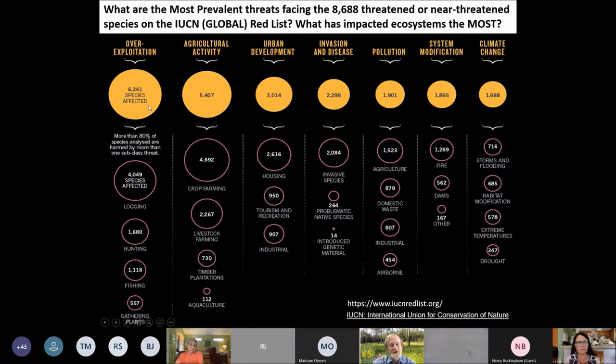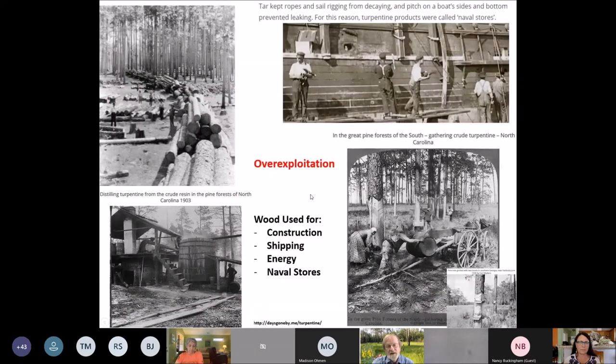So I want to show you a couple of these things, as you can see. By the way, as you see here, climate change is over here, but it's up and coming. But really, most of the loss has been in this area. So the first one is looking at overexploitation. And of course, longleaf pines are really fantastic trees for lumber building. It was used for everything, telephone poles, et cetera, et cetera.